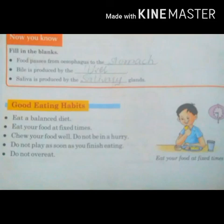So dear students, we must adopt healthy, good eating habits, that is, we have to eat a balanced diet. What is a balanced diet? You have learned it in the previous unit: eating the right food in the right amount is a balanced diet, and eating at the right time as well.